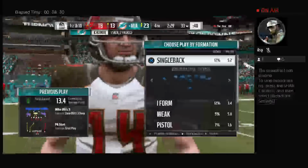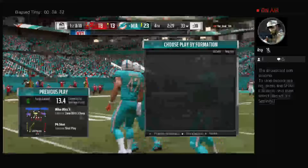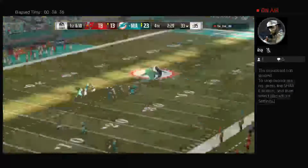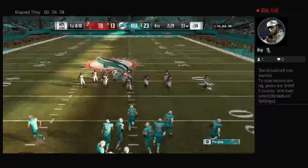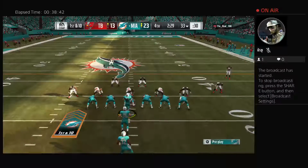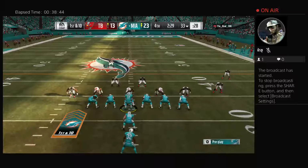And down he goes, a Buccaneer sack. Kiko Alonso leading the surge there. He drops him for a loss of 6. Tannehill and the Dolphins break the huddle. Come up 1st and 10 at the 33-yard line.